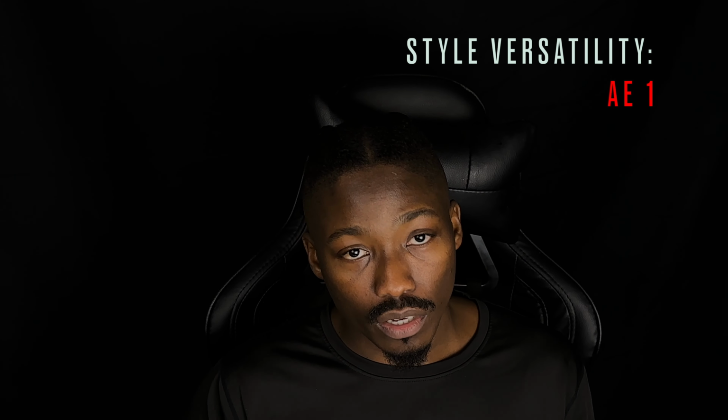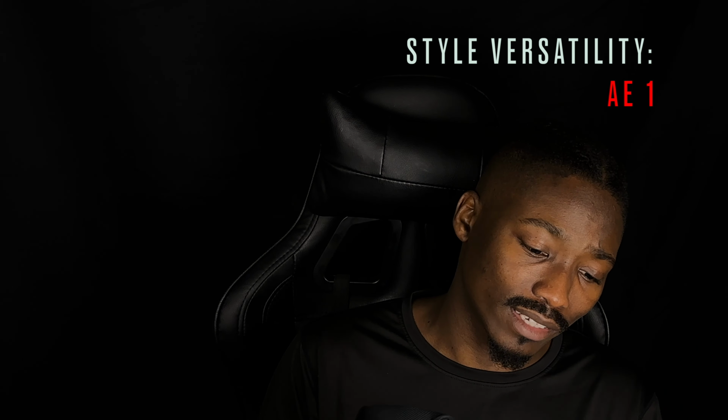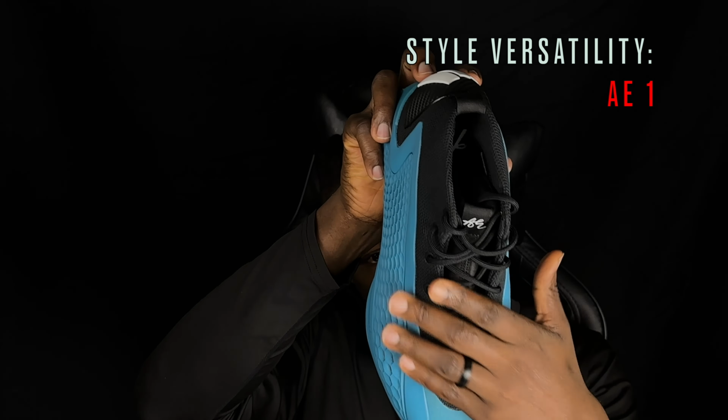And then the AE1s, I would give these similar to the Hardens, right? It still has a very wide silhouette. I don't know, man, it's not my personal style to wear these out. So in short, I would give the AE1s 1.5 for style versatility, out of a possible 2.5. Okay.